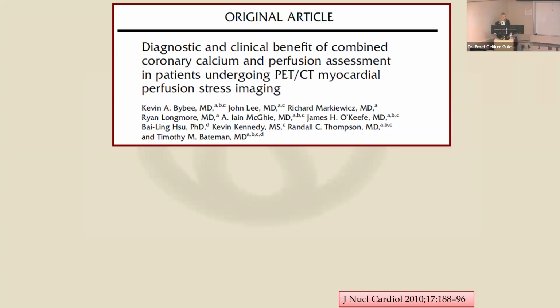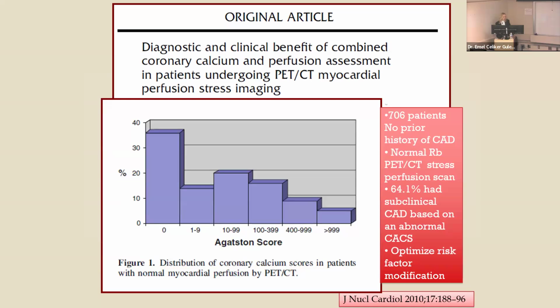I want to share this study, including 706 patients. The patients did not have any history of coronary artery disease. They had a normal rubidium PET study. And 61% of patients had a coronary artery calcium score. That means more than 60% of patients have subclinical atherosclerosis.